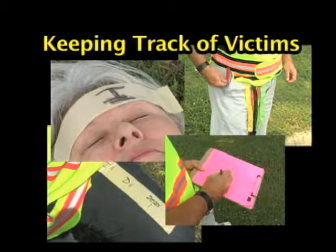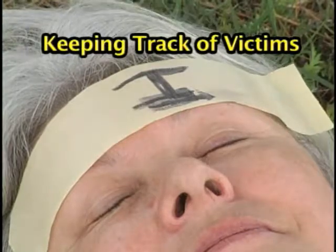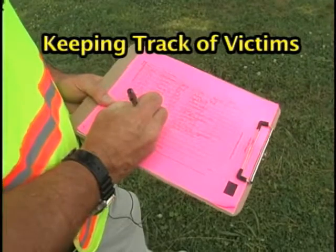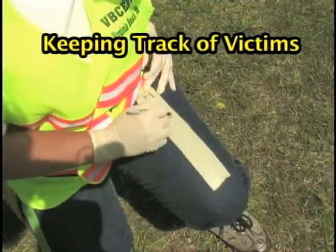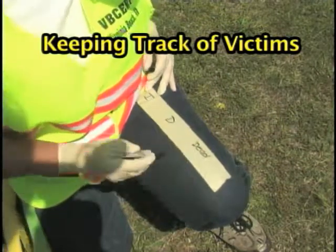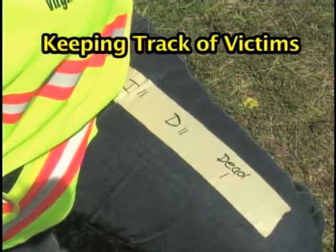There are several methods to tag and keep track of how many victims you triage into each category. You can put a piece of tape with I, D, or dead on the victim's forehead. To count how many victims are in each category, mark a triage form or place a piece of tape on your leg with categories I, D, or dead. Place a tally mark for each victim triaged in each category.